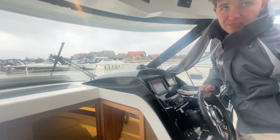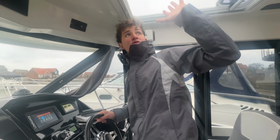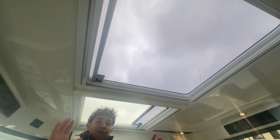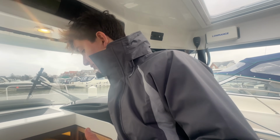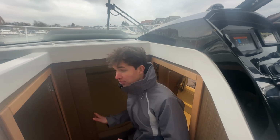Then you've got the raising bolster seat, so you can either sit or stand as well. We've also got these massive skylights above us which do open, allowing for plenty of natural ventilation. Not that we need more cold air coming in on a day like today, but in the summer it's a very nice feature to have. So let's head down below and I'll show you what the accommodation has got to offer.